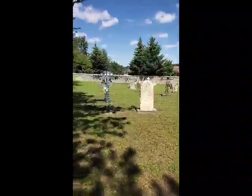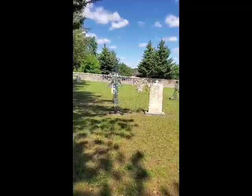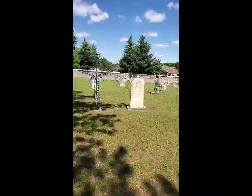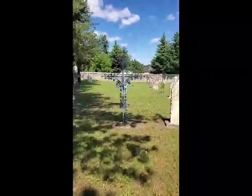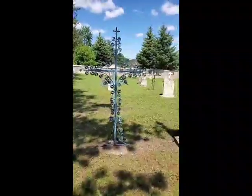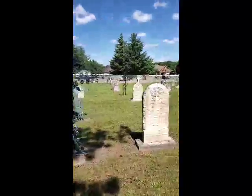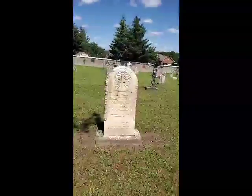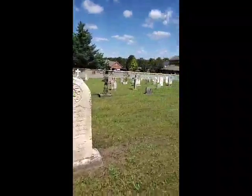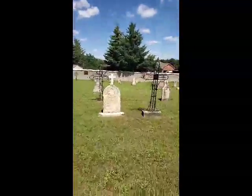These ones date back to 1850. I think the earliest burial is actually 1854. Now many of these crosses are quite unique, especially these iron crosses that you see here. We have about 90 to 95 altogether, as well as these other tabular monuments. And as you can see, just about every one has been restored over the last 5 years.